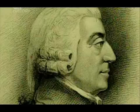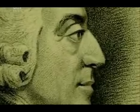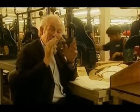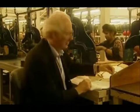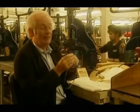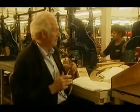The most famous economist of his day, Adam Smith, described in his work The Wealth of Nations how the production of a pin was industrialised by the division of labour. Adam Smith noted that the manufacture of a humble pin can be divided into 18 distinct stages of various difficulty and complexity. For example, the drawing of the wire, the straightening of the wire, the cutting of the wire, adding the pin head, pretty complicated I'm sure, tiny little thing, and then of course sharpening the pin.